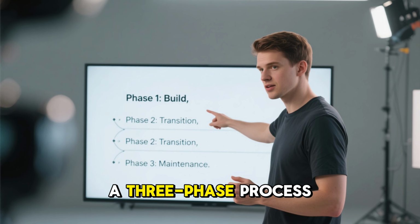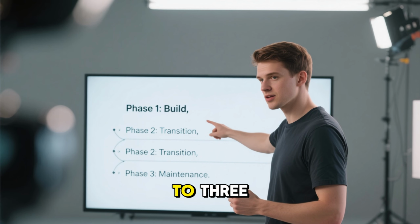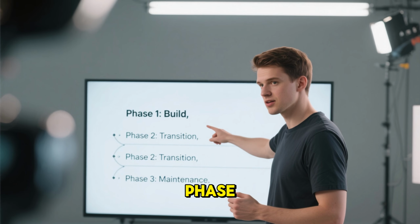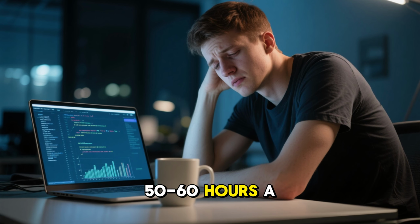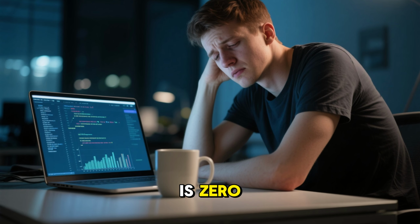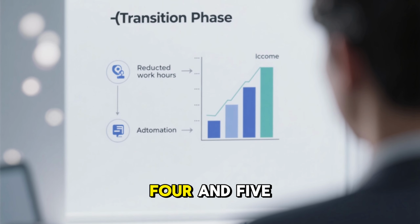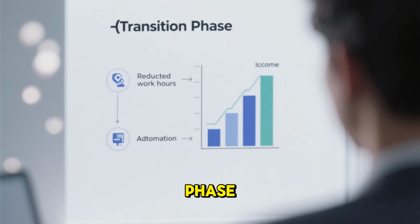The reality is a 3-phase process. Phase 1, for me, months 1 to 3, is the build phase. You're working 50-60 hours a week for almost no money. The passive percentage is 0. You're just building the machine. Phase 2, months 4 and 5, is the transition phase.